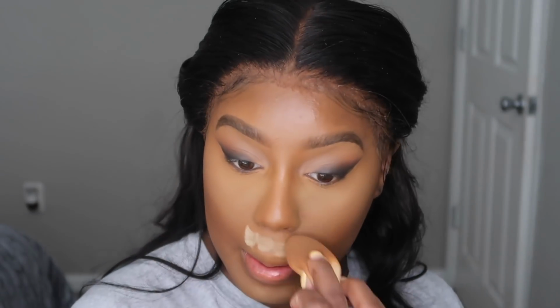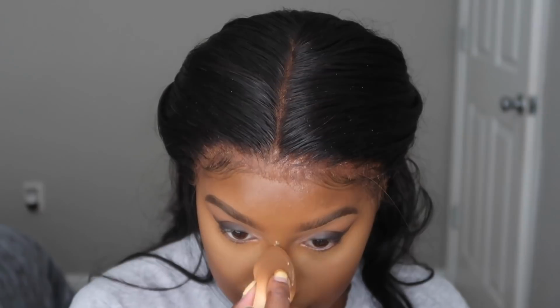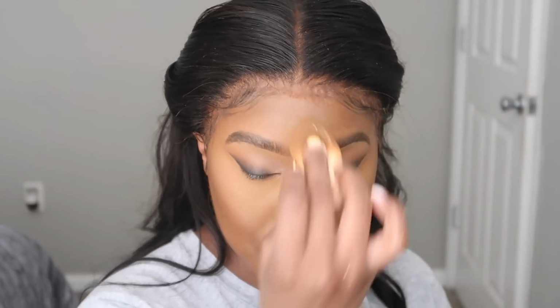Now we're gonna set everywhere else that we highlighted with concealer. I don't know how I feel about this yellow powder. I have Blondie too, but that's more brightening. And I also have Cinnabon, but that's not bright enough. Come on now, this lighting is so disrespectful.